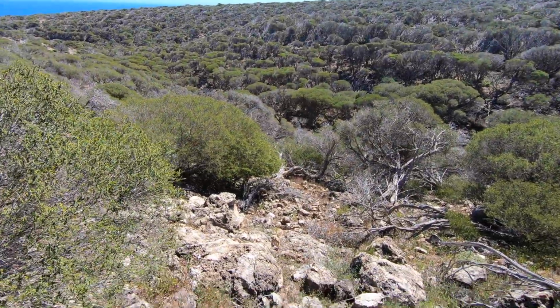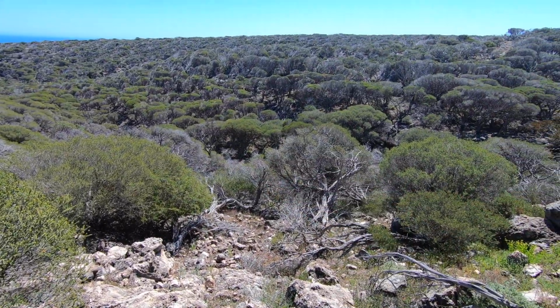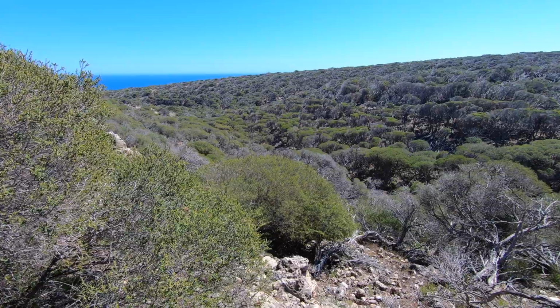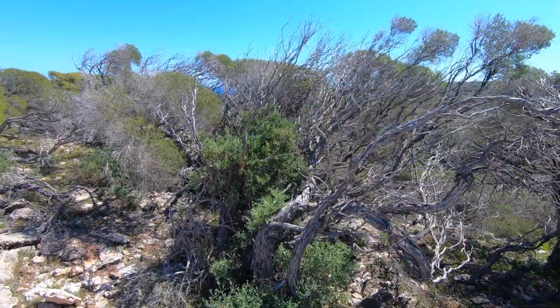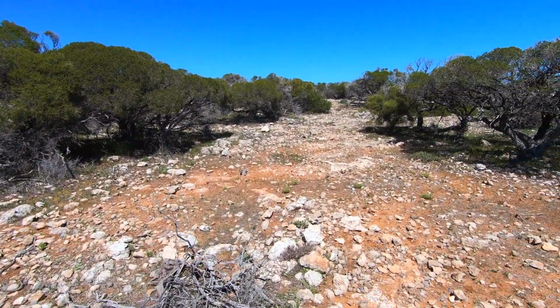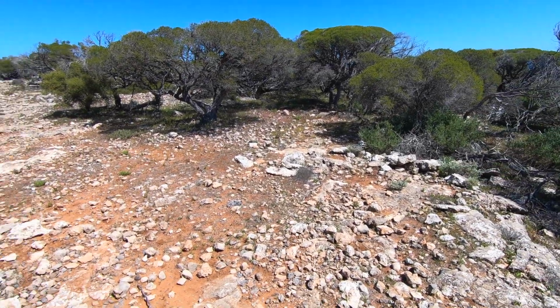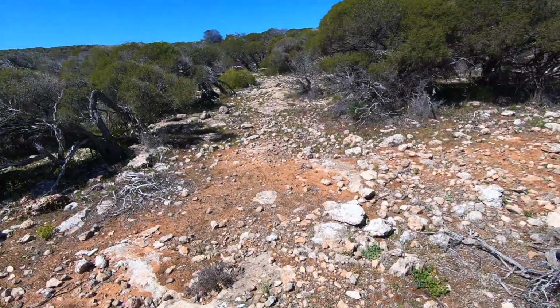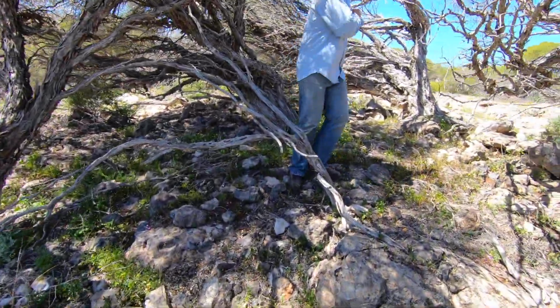And down there, this track is a gully, and it's probably where they dug a hole or a well, or maybe found water down there. Could be standing here where 100 Dutch sailors were sleeping on these rocks. Oh, well, let's go and take a look at the next spot.